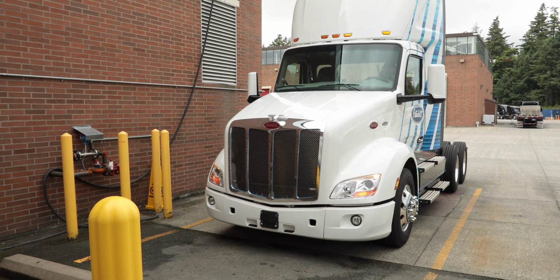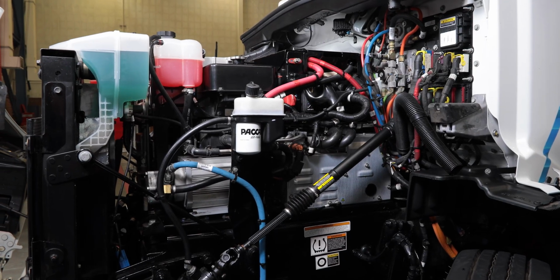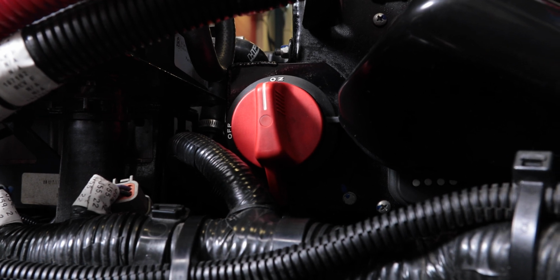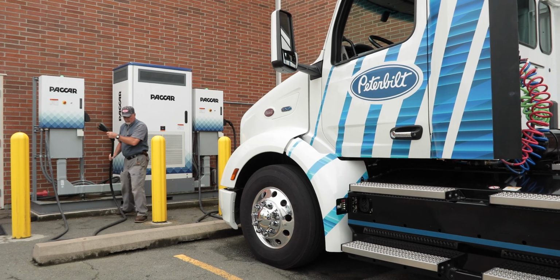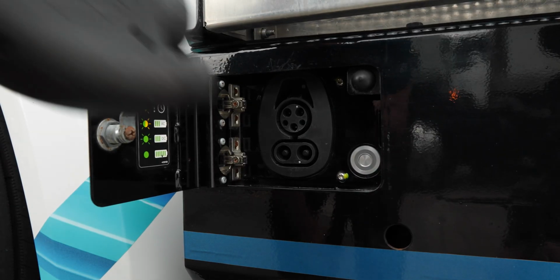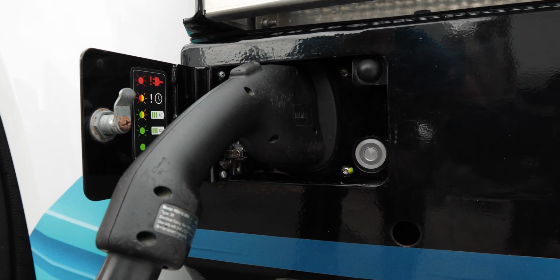Before plugging the Peterbilt Model 579 EV into a charger, ensure that the 12-volt disconnect switch, located under the hood, is in the on position. For best results, wait a minimum of 2 minutes after vehicle shutdown to plug into the charger. After being plugged in, the charge port light will blink green to indicate the truck is being charged.